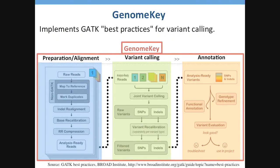GenomeKey is our annotation. GenomeKey represents the set of pipelines and workflows that are associated with the output of our alignment algorithms and the interpretation of the variants, and contains all of the databases that are necessary for both preclinical and biological annotation, as well as clinical annotation. In this case, by clinical, what I really mean is that it can be acted on in real time in the clinic today.